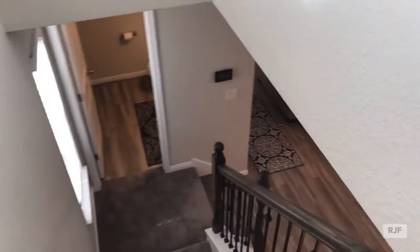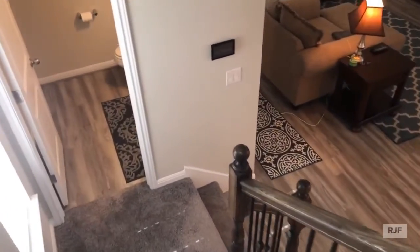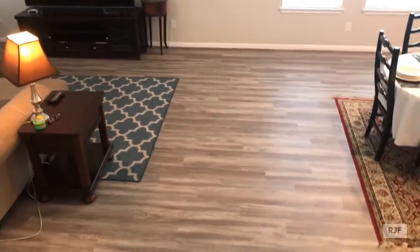We go back down the stairs. There's a little landing here. The house is 2315 square feet. There's really good use of the space in this home. You have a lot of space to put your things or to have minimal, if that is your aesthetic look.